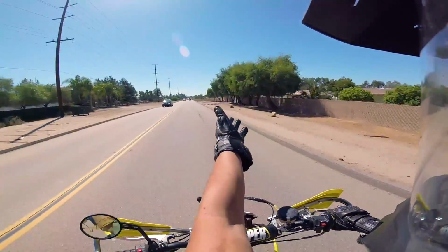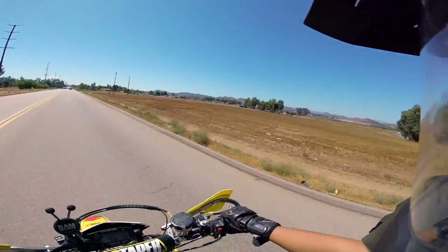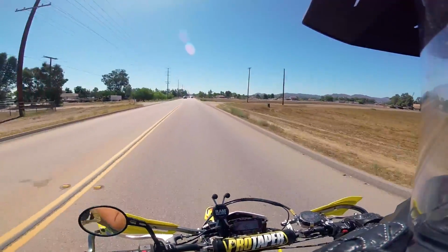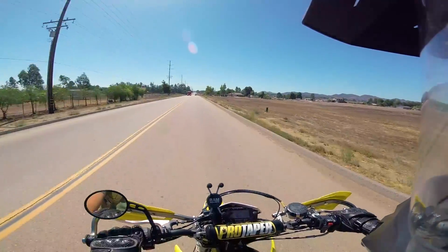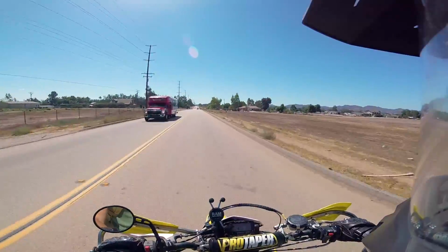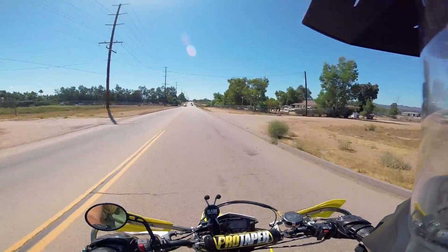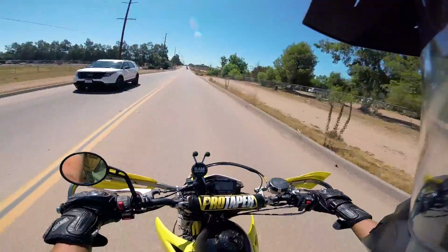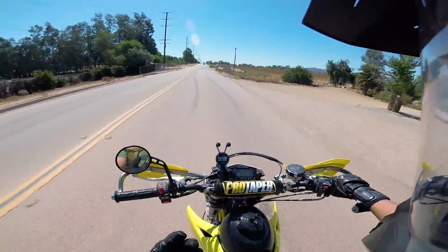I'm not in gear for one. I only have these kitchen mitts. But anyways, what I'm doing right now is I'm just riding, man. I'm riding to the motorcycle shop because I got to go pick up a flywheel puller for the XC250 motor. But I decided I'd bring you guys along because one, we don't get to ride this bike very often with each other.